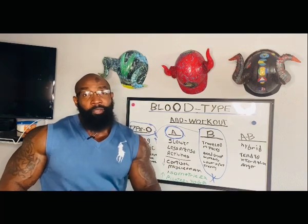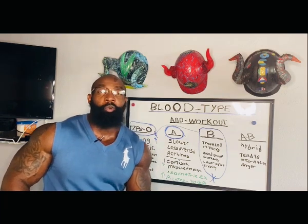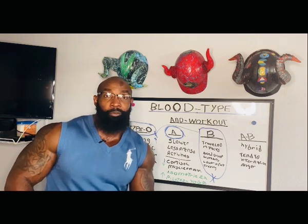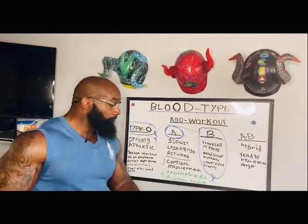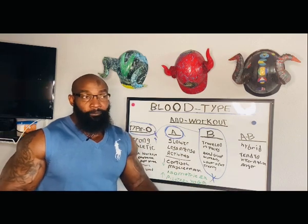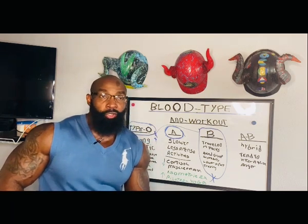Because you don't know if the person is taking supplements or they're taking drugs to maximize what they're actually doing. But if you want to do it healthy and you're just taking regular supplements or just eating regular food and you push your body too hard, like for instance the type A, and now your stress level is elevated and your muscle aches are elevated, then you're screwed. So be careful what you do, learn your blood type, learn your body.